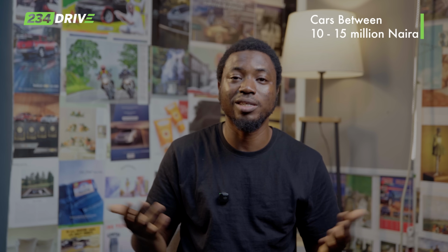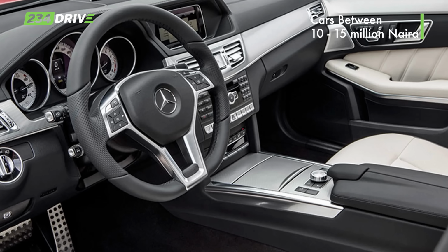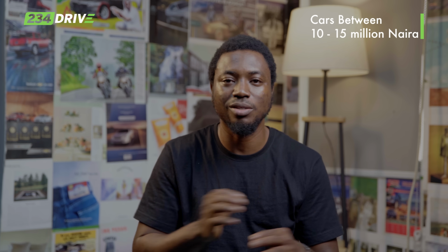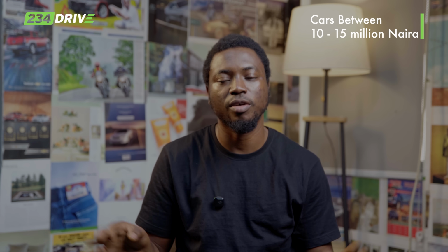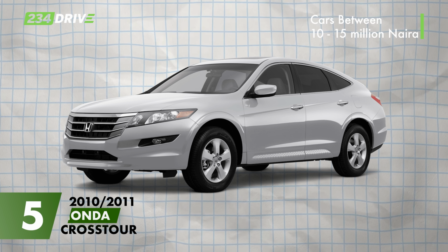As usual, Benz interior is sleek, exterior is sleek, feels good, premium speakers, premium infotainment, AC is good, everything is good. So you're fine. At number 5, we have the 2010-2011 Honda Crosstour.